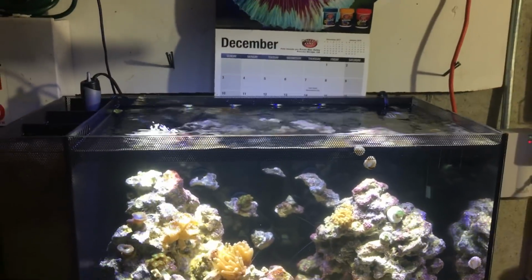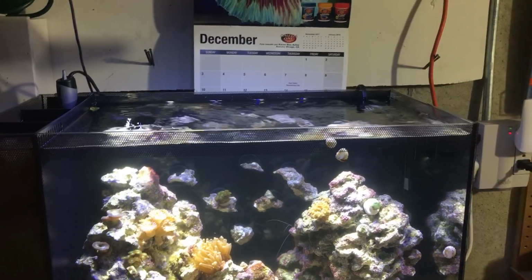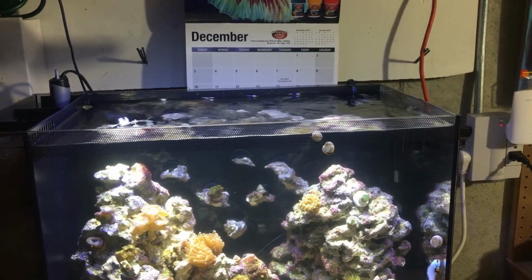and basically it'll just sit right on top, and I'll have a hole that I can put the food in to feed the fish, so I don't have to lift it up.